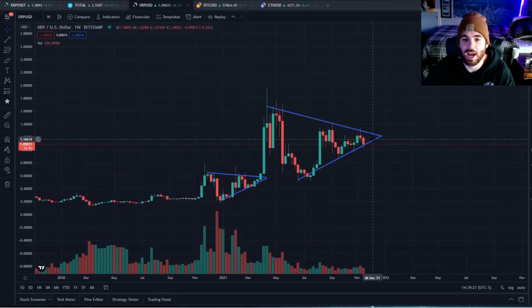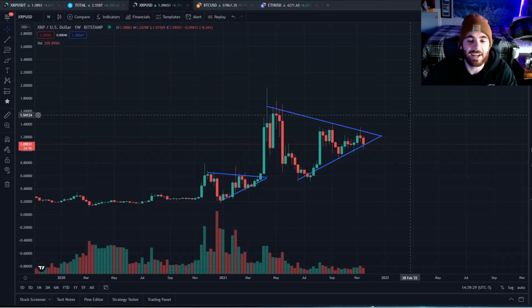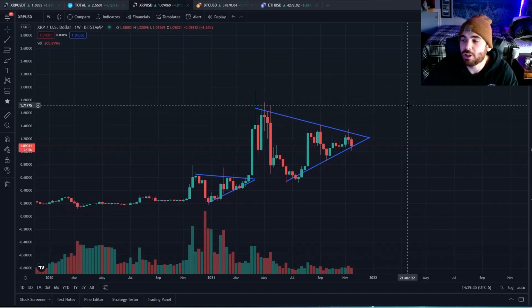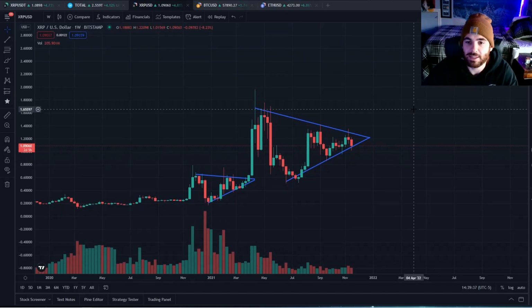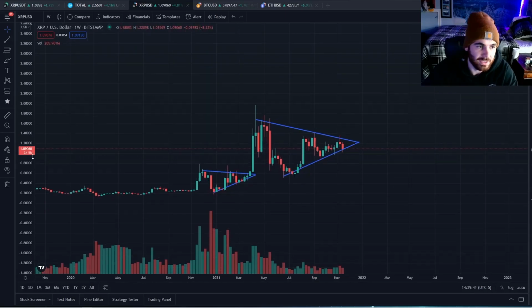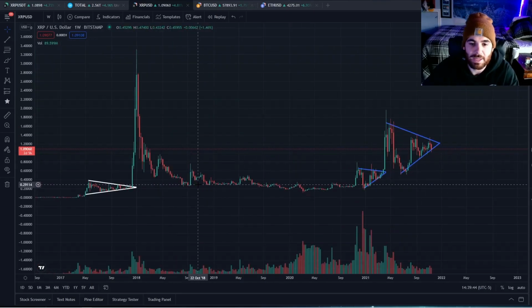We are looking for a very similar movement in XRP right now, and despite the fact that the price has been trading sideways for a little bit, that is just what happens in symmetrical triangles. The price gets extremely explosive at the end of it and really makes up all the price movement that it missed out on during the time it was trading sideways. This tends to be the way XRP moves.